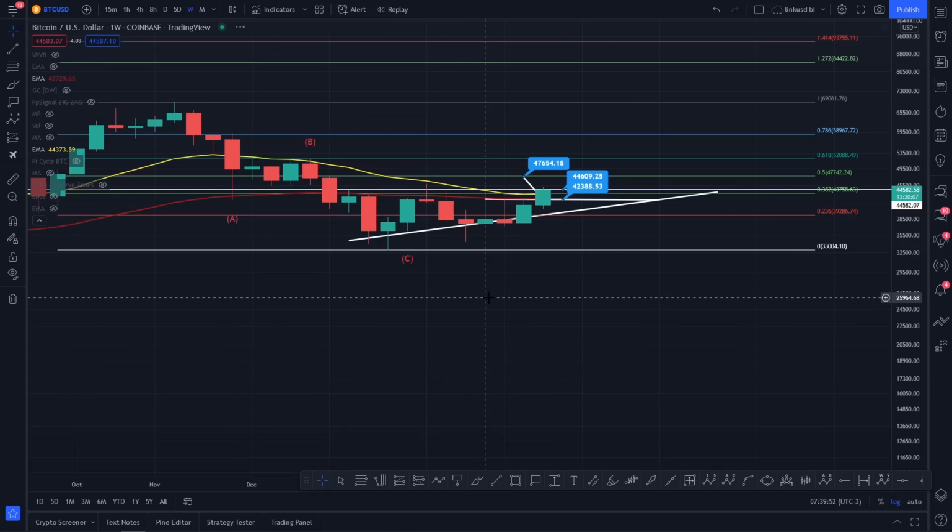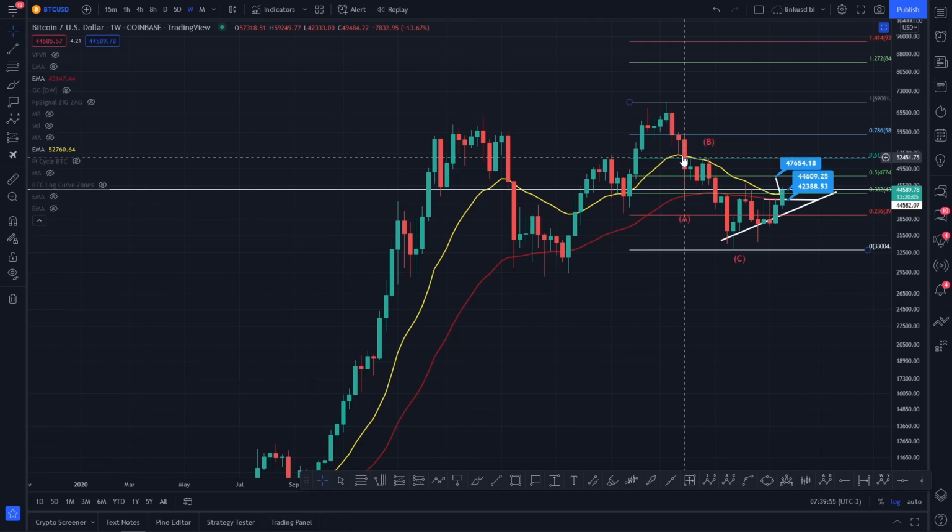Okay, on the weekly, what happened was you came up there, you start to close below the 20. What happens? You come down to the 55 again. Look, you close below the 20 just there. What happened? Your 55 was your target. You held it and came back up the stairs.